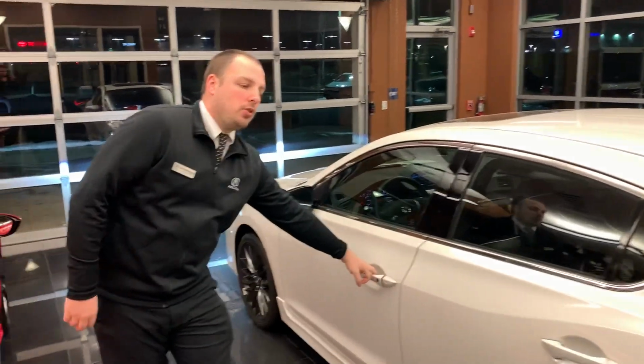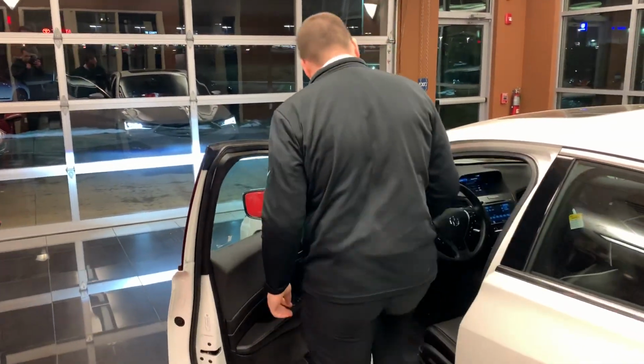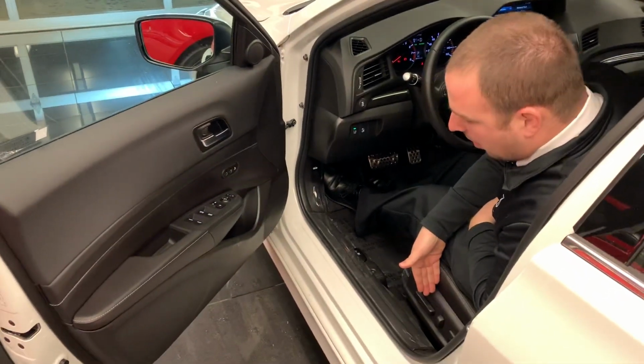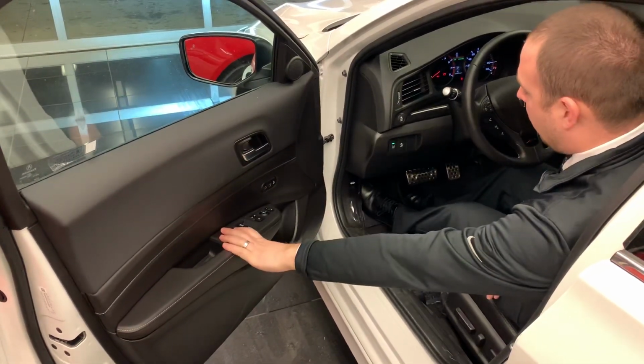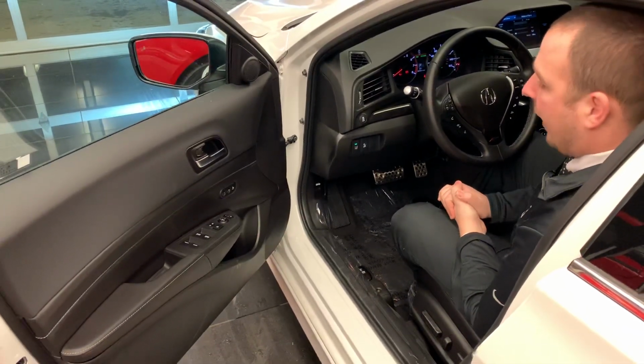Where you're going to spend most of your time is going to be in the driver's seat, so let's go ahead and take a look to see what we have. You're going to have your multi-way power driver's seat with lumbar support, your dual memory seats, all of your power windows and locks. The vehicle is also equipped with Acura Watch.